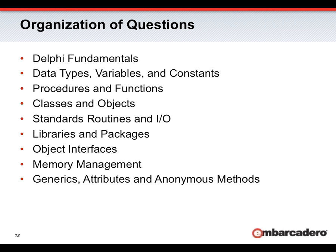And also, we are going to ask you how to use anonymous methods. That's really important, not only to know how to use them, but there are questions in the exam that will show some code and ask you what the result of a function is, where the function is created using an anonymous method. So it's really important to understand that.